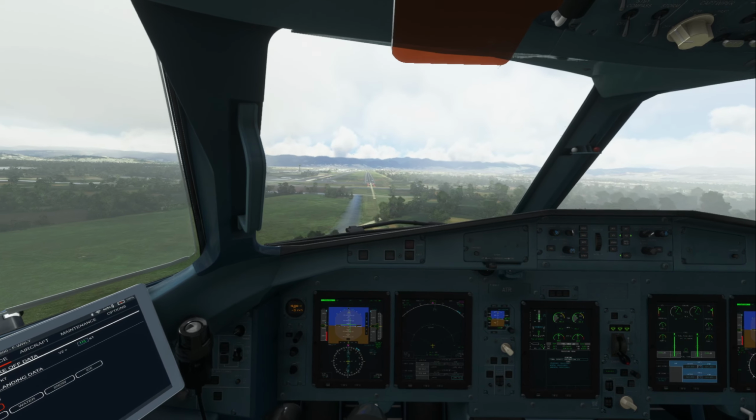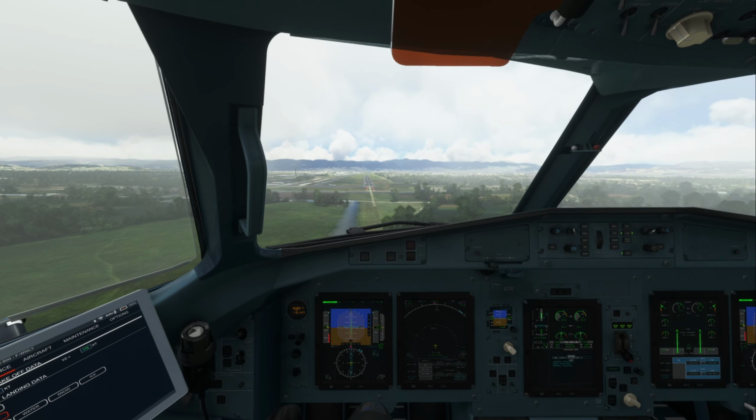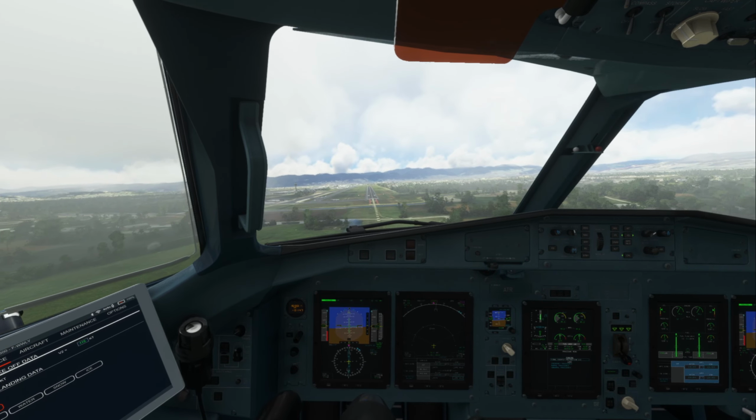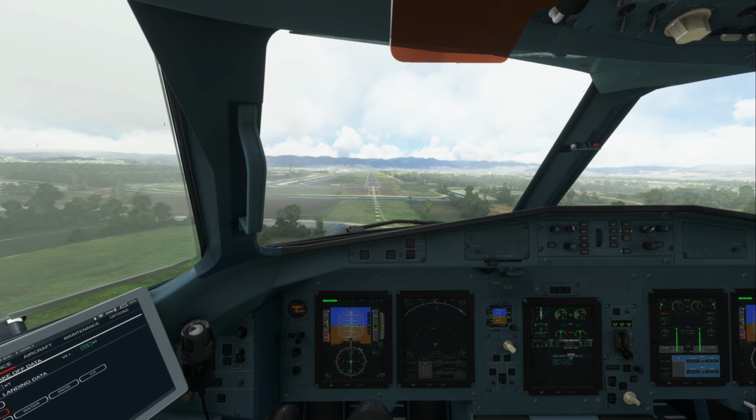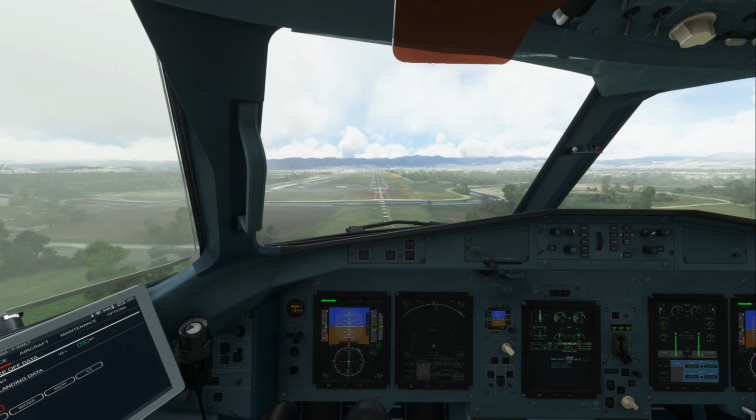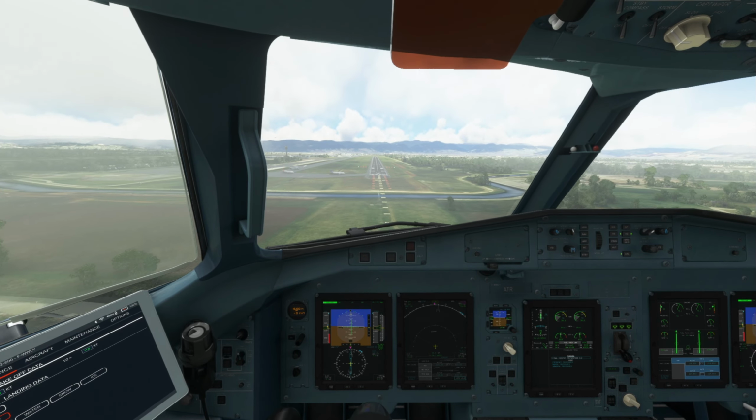Oh, it's freezing up. What is going on? All right. A little bit of rain in the area too. See it on the windshield. 200. All right.